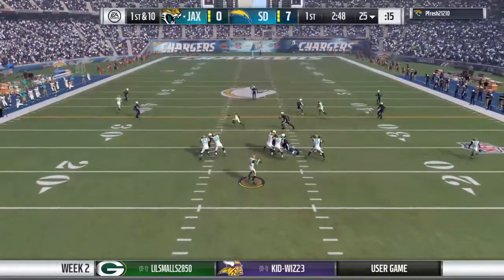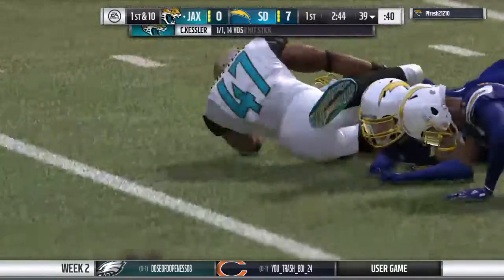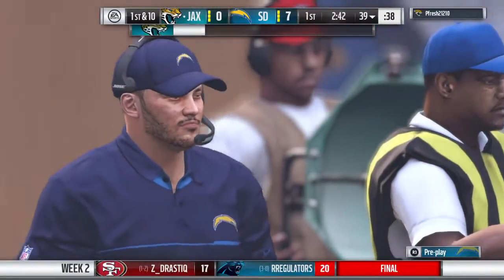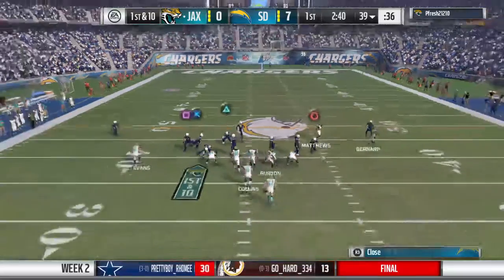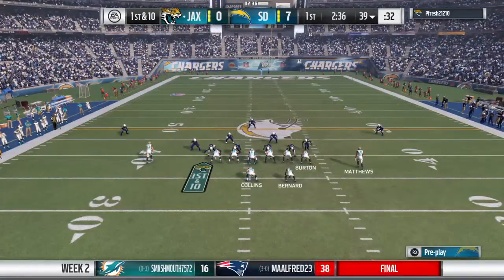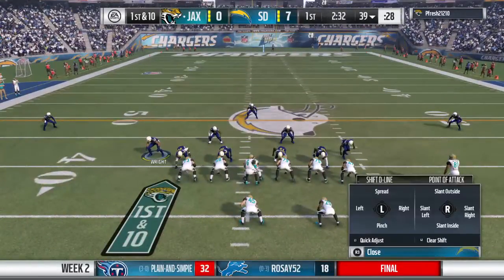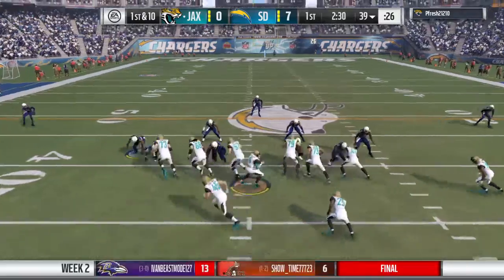On 1st and 10, here's Kessler. Over the middle, it's complete. And he gets this one just shy of the 40. They'll mark him down at the 39. Simple slant route, and part of a really nice hard throw by the quarterback. Nice timing between the quarterback and the receiver. They were perfectly in sync, and he put it right on him on the inside route.